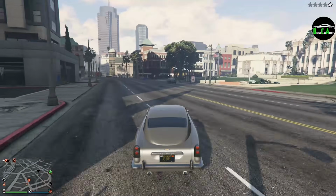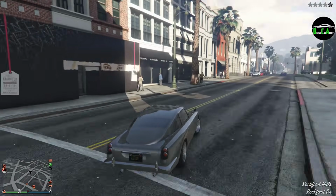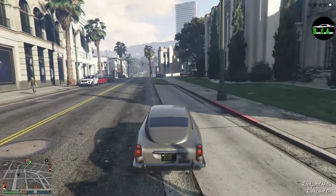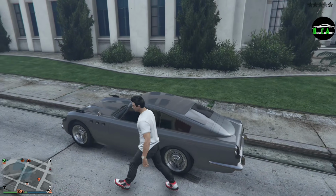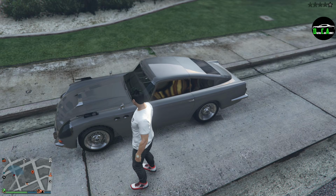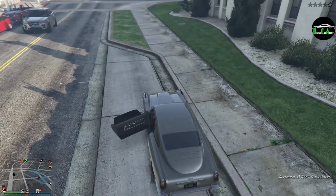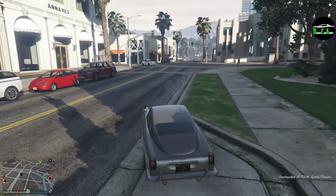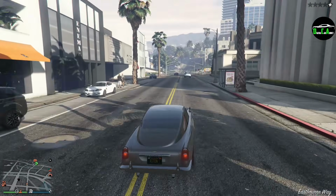I mean, in a world of GTA, this is more for show than anything. If we hop out of the car here, you can see the guns still stay up. I really wish they would have figured out some way to integrate the guns so that they go up and down when you get out of the car, turn it off or turn it back on. Now let's test out the oil slick that we put. I think you press right on the D-pad. Yeah, you press right on the D-pad.